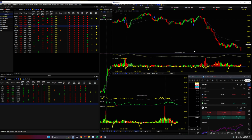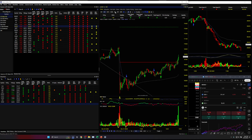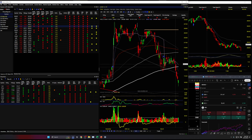So that was that. The other one here that I took was AVGO. I spelled that wrong. All right, so AVGO, pretty bearish setup. Now, it was a little bit far out of the gate for my taste to swing, but there was still some nice pressure to day trade.